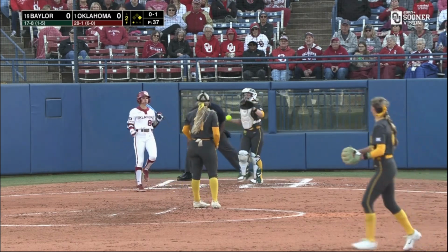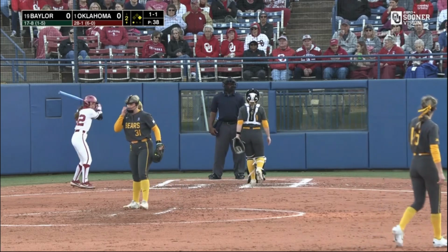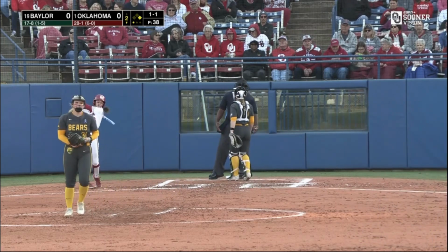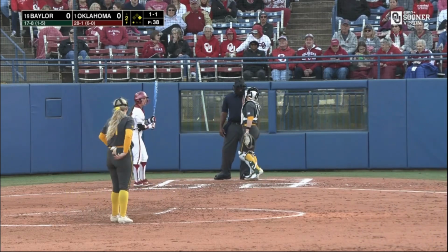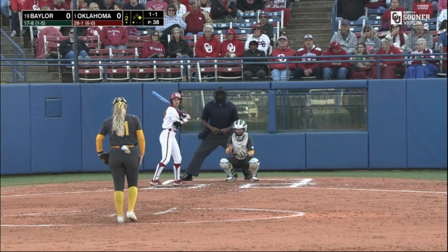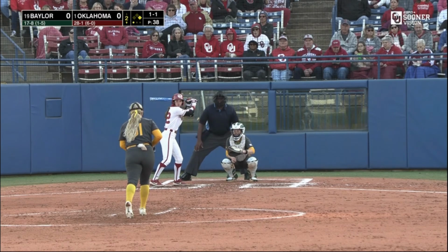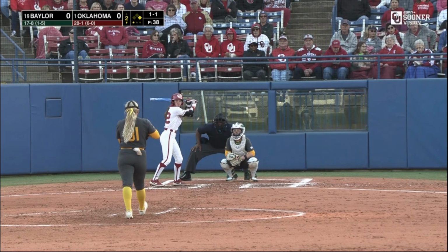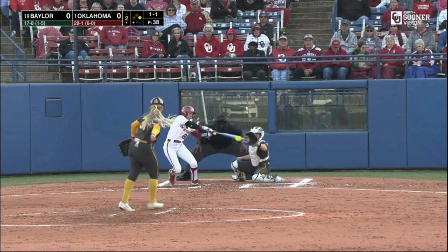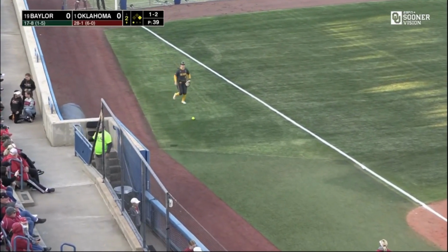Alyssa Brito put a good swing on the ball as that pitch misses outside. But then you also see Crandall make some really good pitches. It's kind of not Jekyll and Hyde, but I'm seeing really great pitches, and then I'm seeing some pitches where I'm going, don't throw it there again, right? We're seeing a little bit of both sides of the coin from Crandall, but she's really throwing some good pitches at times. 1-1. Hodge slaps this one foul down the third baseline.